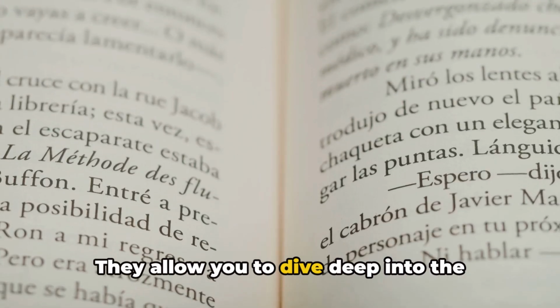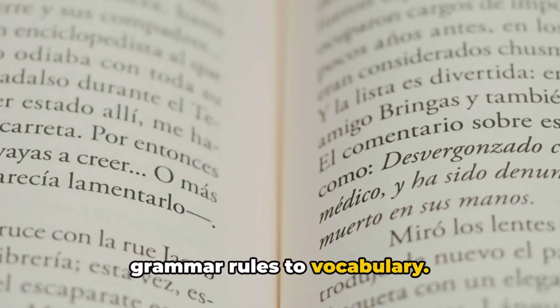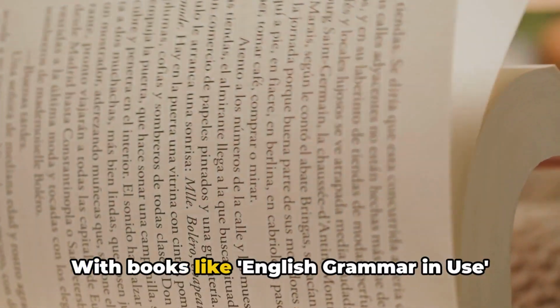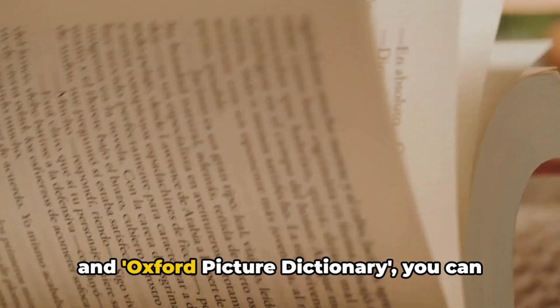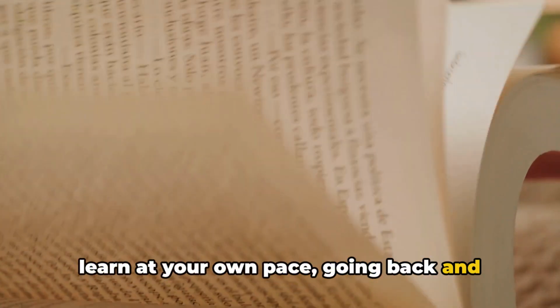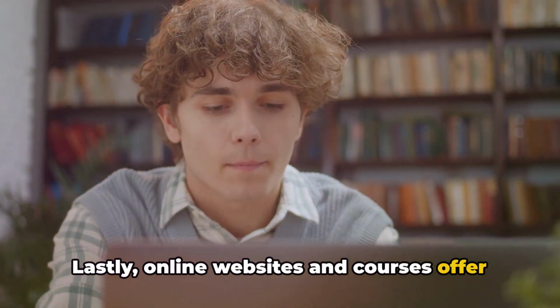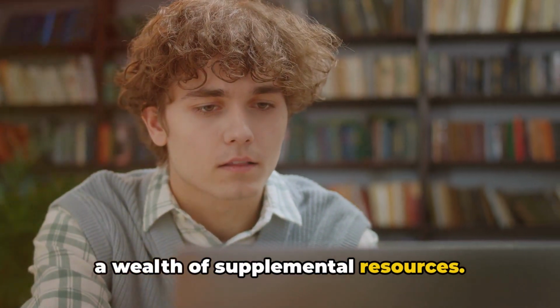Books and workbooks, on the other hand, provide a more structured approach to learning. They allow you to dive deep into the intricacies of the English language, from grammar rules to vocabulary. With books like English Grammar in Use and Oxford Picture Dictionary, you can learn at your own pace, going back and forth as needed.